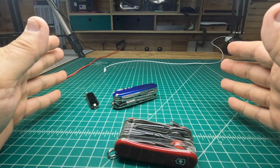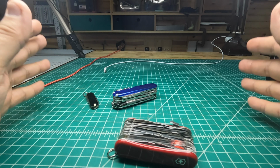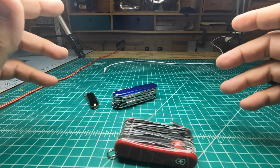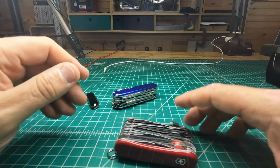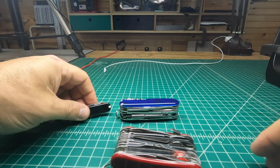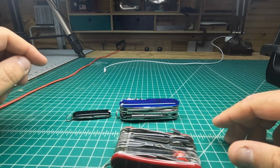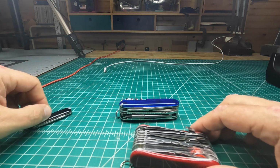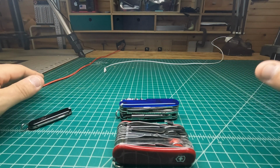You need to go to Victorinox's website and find what Swiss Army knife meets your needs or your lifestyle. They have hundreds, and I mean hundreds of models. They used to only come in the classic red. Now, as you can see, they come in blue and black, and they come in a variety of colors, patterns, different things like that. But this is considered the small category.